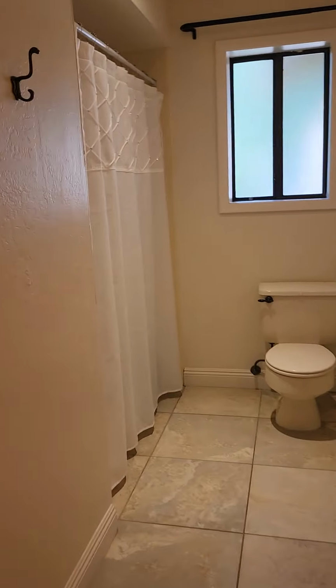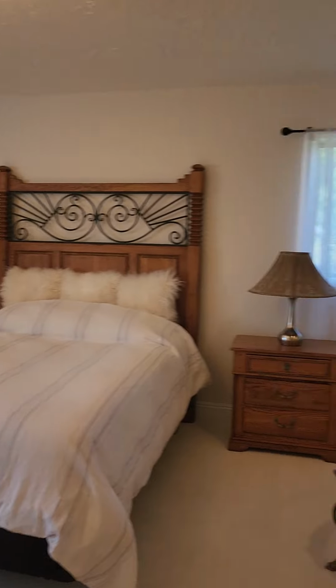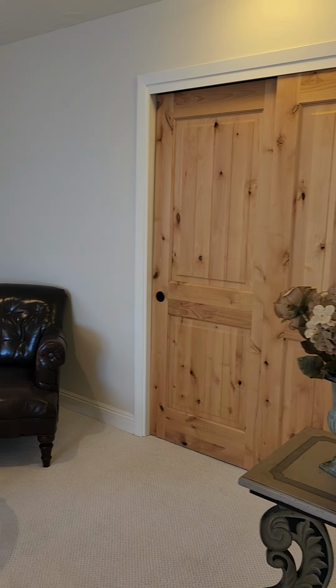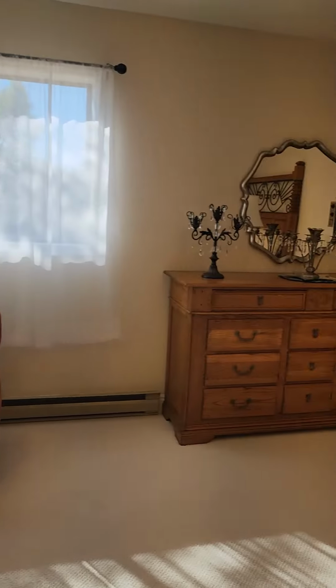Guest bathroom. The tub and double sink vanity. Laundry. Nice built-in storage. And this is the second master with its own private bath. This also has a steam room.